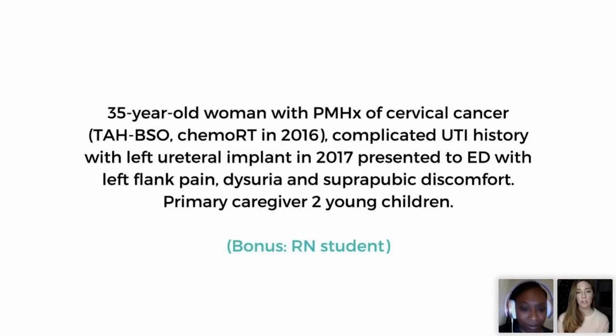of UTI. So she came into the emergency room with left flank pain, painful urination, and pain right above her pubic bone. She is the primary caregiver of 2 young children. And in our mind, the little perk was that she was a nursing student. So this matters with some of our decision-making, because sometimes patients are treatable at home. We can do more at home if they can do more of themselves, if we can teach them. So in this case, this is a patient who should absolutely be getting IV antibiotics out of the gate, because she has so many different risk factors for a UTI or for complicated UTI.